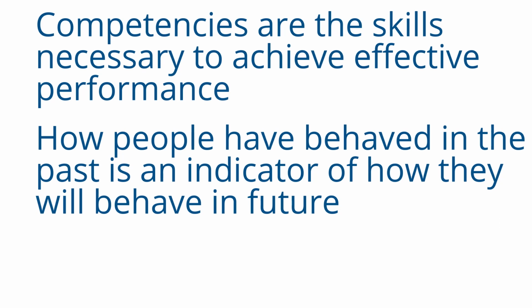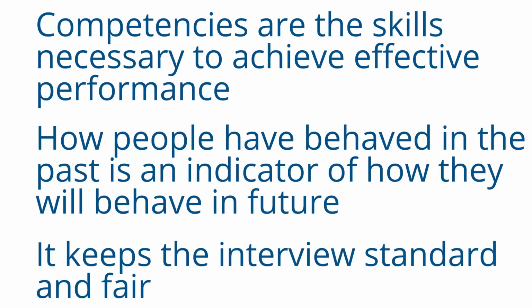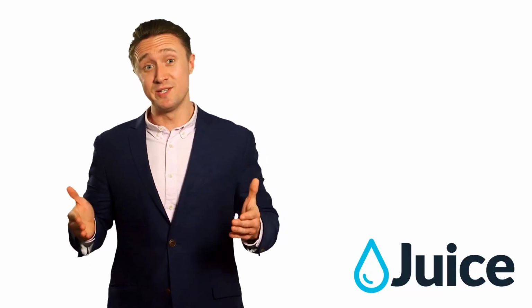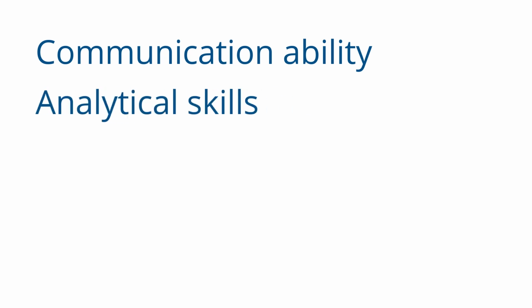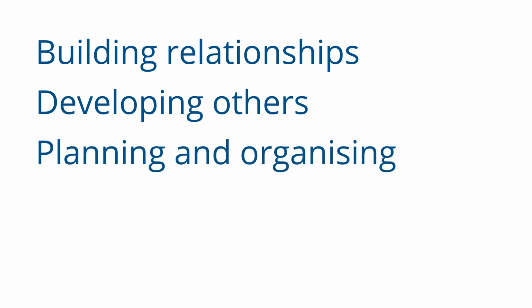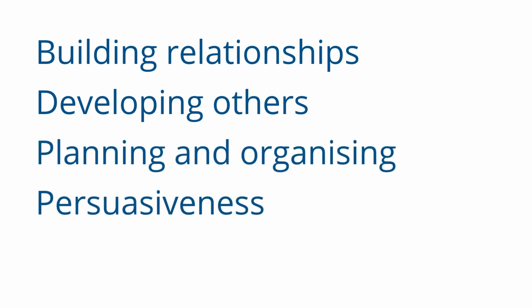It's an approach that makes the interview as standard and fair as possible and eliminates misunderstandings and personal impressions. It also reduces the professional interviewee factor. Examples of the competencies you can assess include communication ability, analytical skills, teamworking, getting the job done, building relationships, developing others, planning and organising, and persuasiveness.